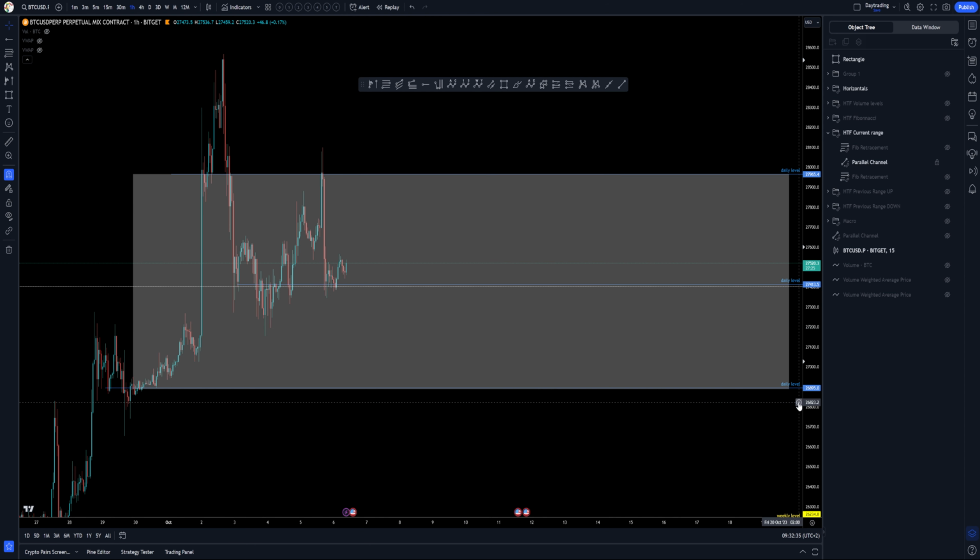27,965, and 26,900 as our crucial support level, with an extremely nice daily level in the exact middle of it, which also corresponds with the midline of a really bigger time frame level. So that is basically the situation.